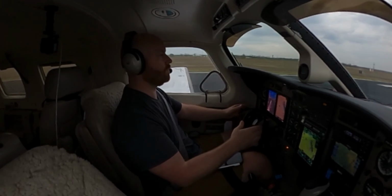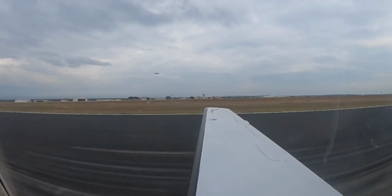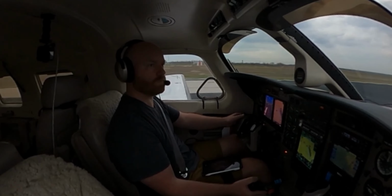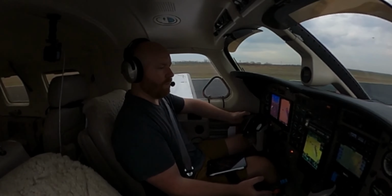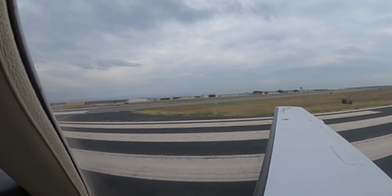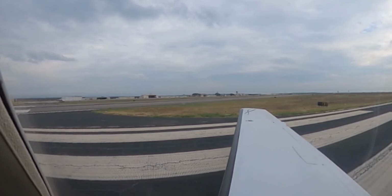Malibu 5 Bravo Bravo, hold short of runway 18. Hold short of 18, 5 Bravo Bravo. Malibu 5 Bravo Bravo, cross runway 18 to Foxtrot, taxi to park via Delta. Do you know where you're parking? 18, Foxtrot via Delta, going to Ranger. And Malibu 5 Bravo Bravo, sorry for confusion. It's cross runway 18 at Foxtrot, taxi to park via Bravo. Cross 18, taxi to park via Bravo, headed to Ranger, 5 Bravo Bravo, thank you.